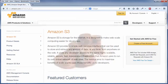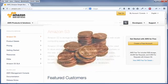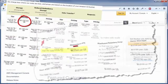Now, as far as the cost, I'll get more into that in detail in an upcoming video, but unlike the hosting services, with S3 you only pay for what you use, and that is very inexpensive. Plus, Amazon keeps lowering the cost. When I made my first series of videos on Amazon S3 back in 2009, the cost for storing 1 gig of files was a whopping 15 cents per month. Now, that same 1 gig file costs you 3 cents a month.